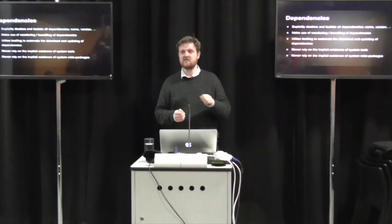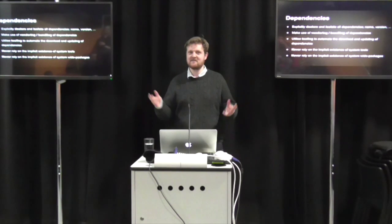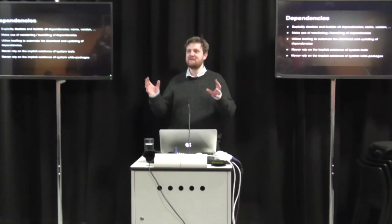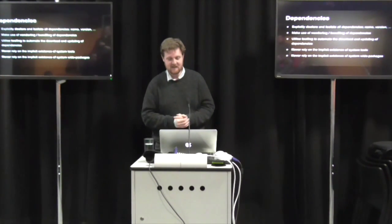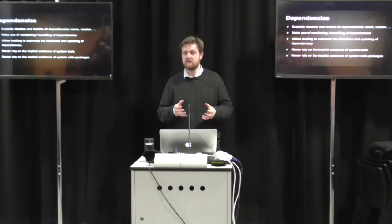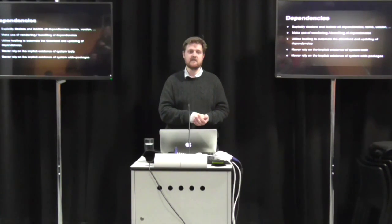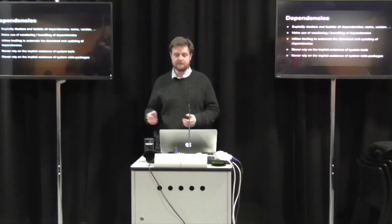That is the idea of shelling out to your command line and running ImageMagick, which, back in the PHP dark days, is what we used to do. And to never rely on the existence of system-wide packages. That is the idea of a package of software which you have not defined, not declared within your code, but just expecting it to be there.